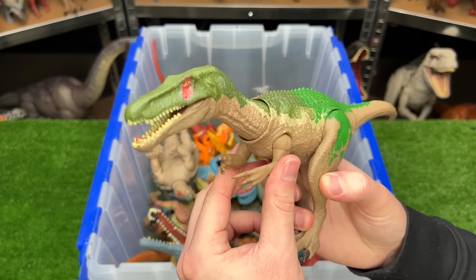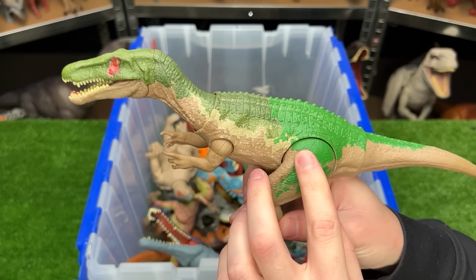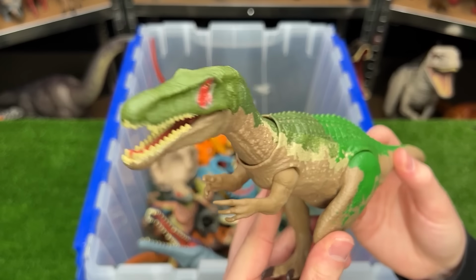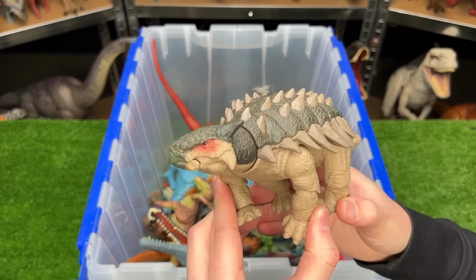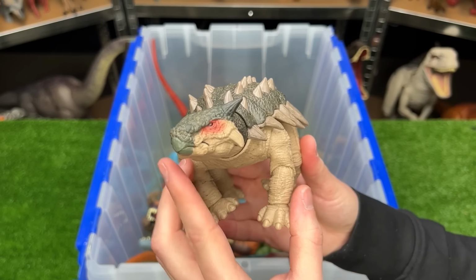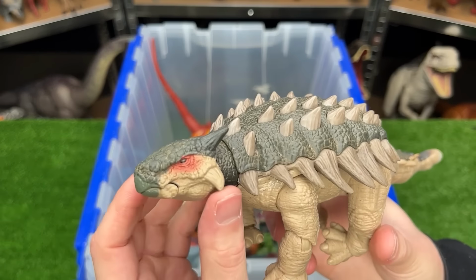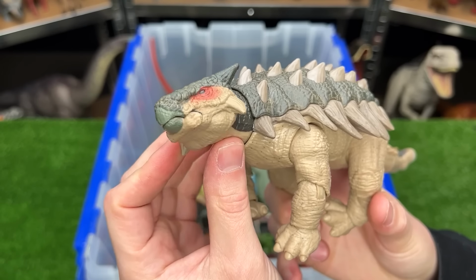This is the Baryonyx Grim figure with the tan, bright green, and dark green coloring. And with this figure, you can use the tail to control the head. Here's another Hammond Collection figure. This one is the Ankylosaurus figure. So it is super posable just like the others, and is quite a bit larger compared to my other Ankylosaurus figures.